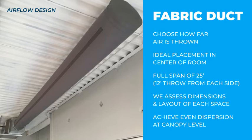If you have a single fabric duct in your grow room, it would ideally go to the center of the room right down the middle, throwing air at angles of 4 and 8 o'clock. With this configuration, the air hits the wall about halfway down, then comes back down towards the center. This results in a full span of about 25 feet, with 12 feet of throw from each side.